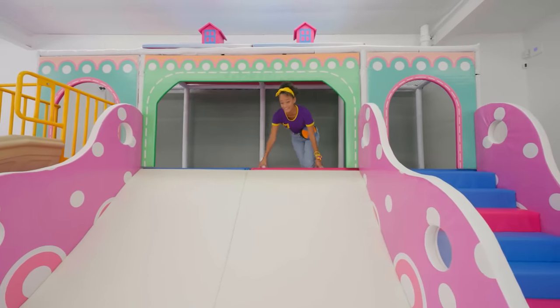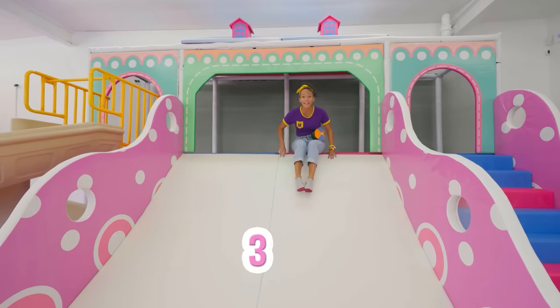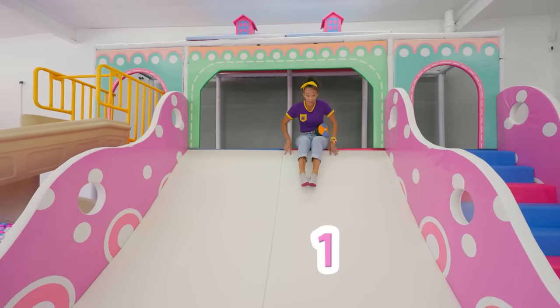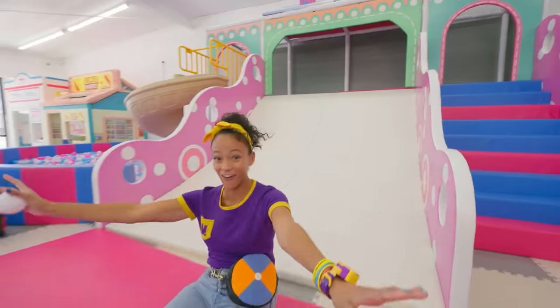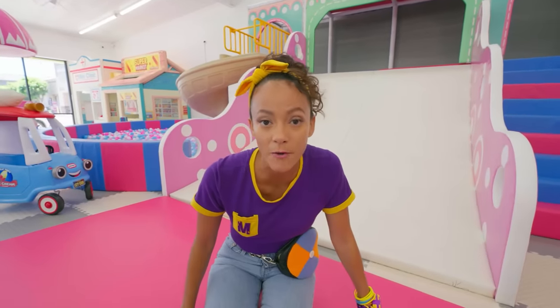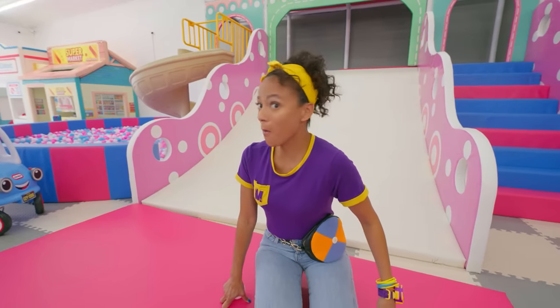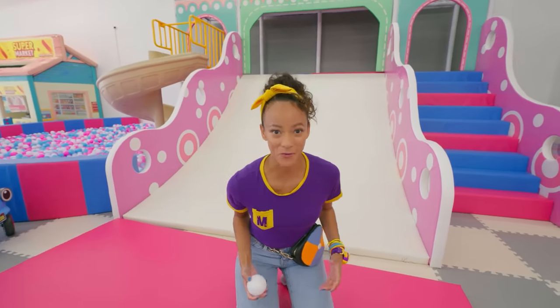Whoa, a big white slide! Oh, I have to go down. Ready? 3, 2, 1, woo! That was so fast. Do you see the ball pit? It's behind me. Whoa, let's find a fun way to get into it.